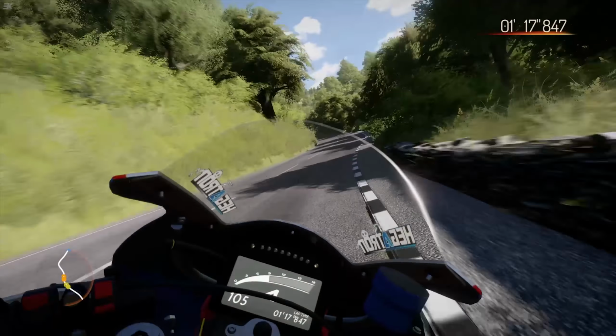But then you've got Borough Grove, and you've got this left-hander, nicely done. And we are pulling away from the rider behind as we go to the finish. And where do we end up?